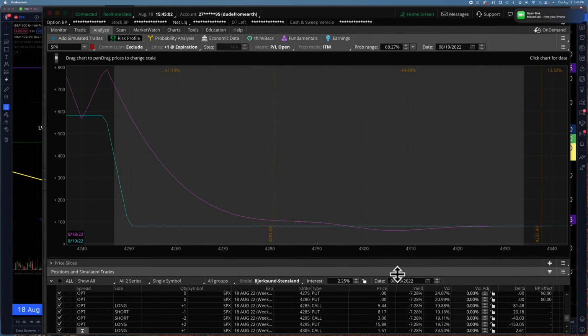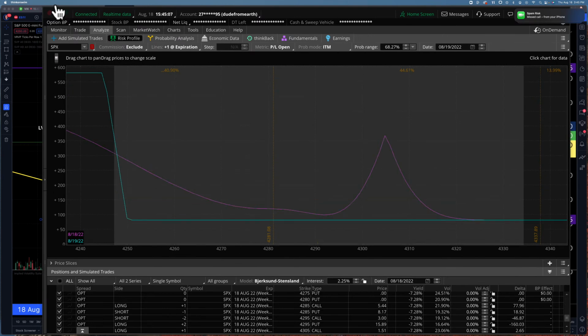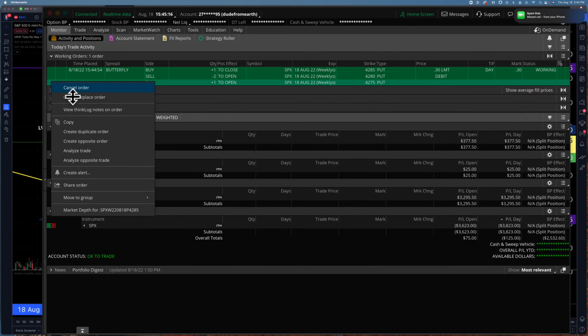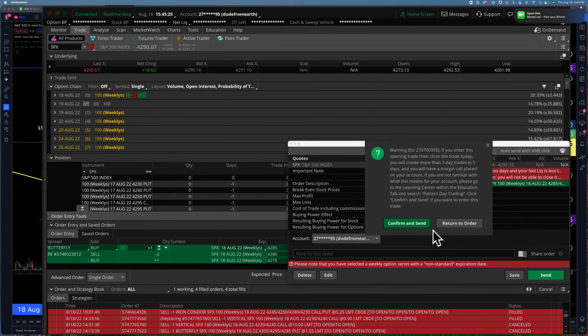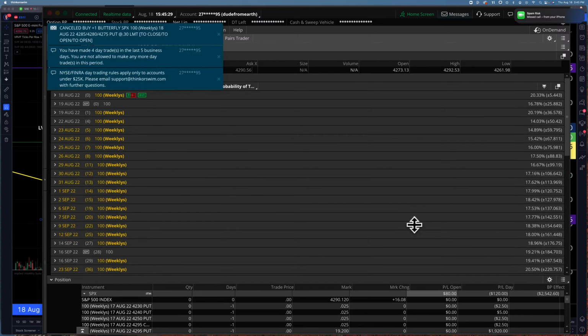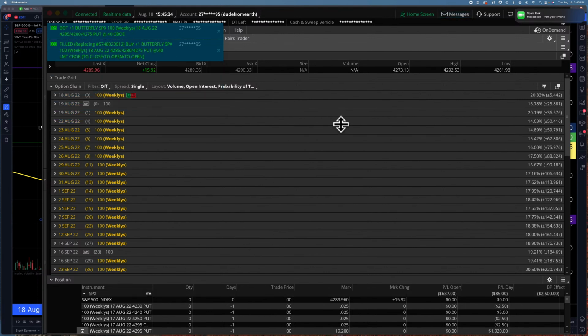Let's see if I get filled. Will I get filled? Oh, put it on for 30 cents. Not going to get filled at 30 cents. I'll have to cancel and replace to at least 35 cents. Let's go to 40. There's the warning again. All right, it filled.